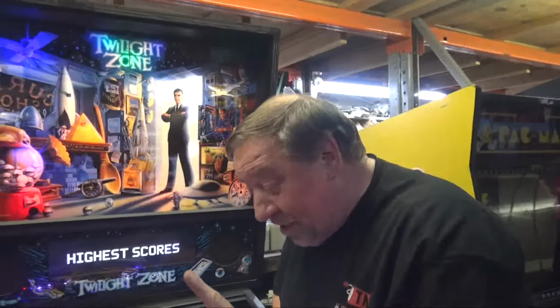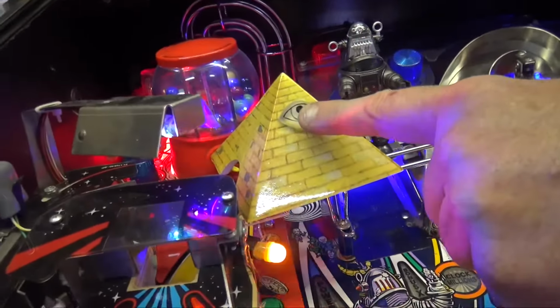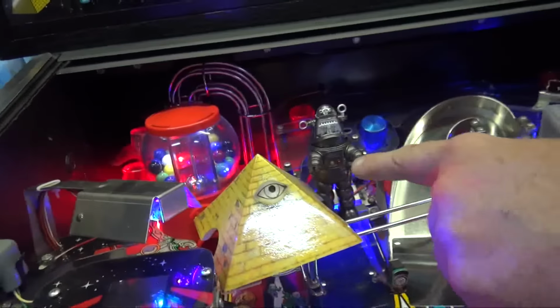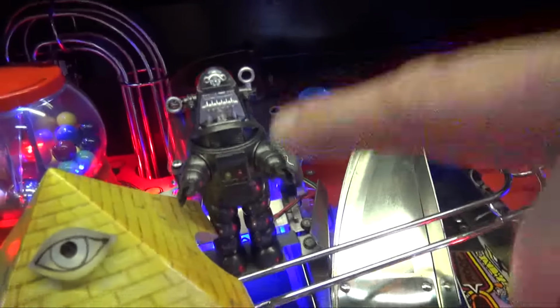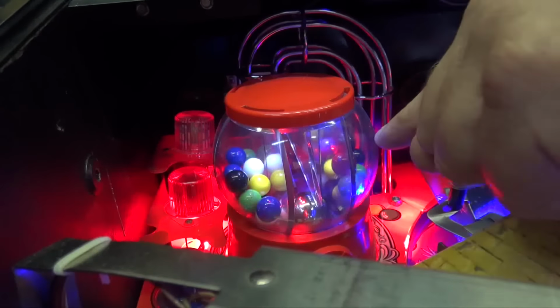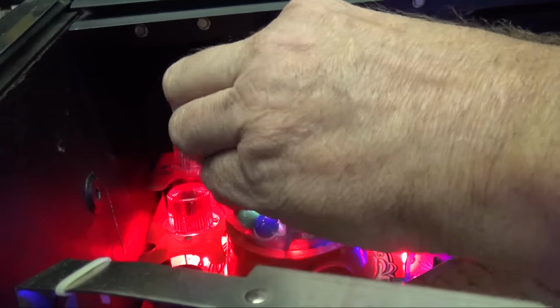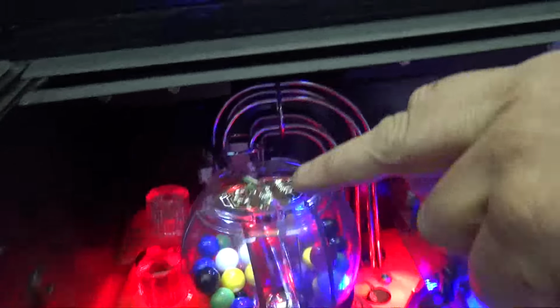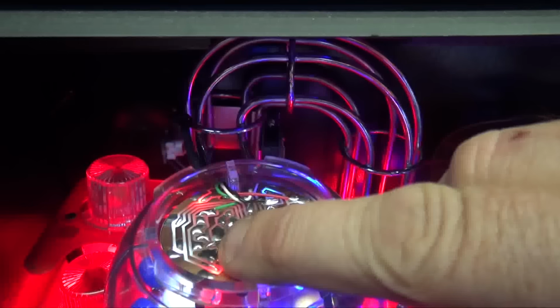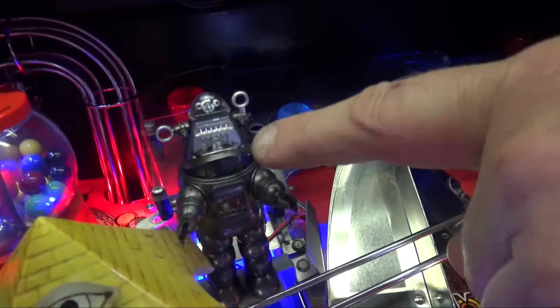Anyway, let's see. The pyramid was added with the eye that lights. Robbie the robot that lights up, he's plugged in. The gumballs were in the machine when we got it. These nice, highly polished, but what wasn't in there is the sparkler circuit, which is right here. Do you see that little board? That sits in the top. And as you're going to see when we play the game, that sparkles. Oh, look, here, Robbie's blinking. There he is, he's blinking.